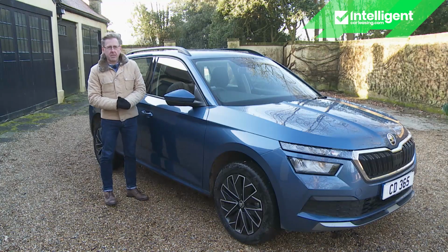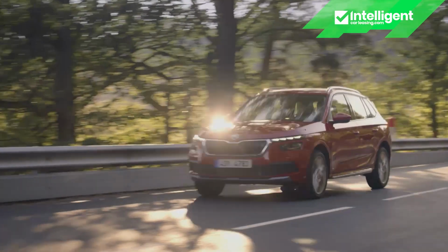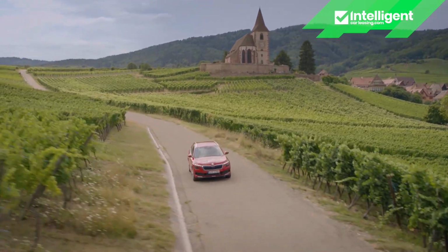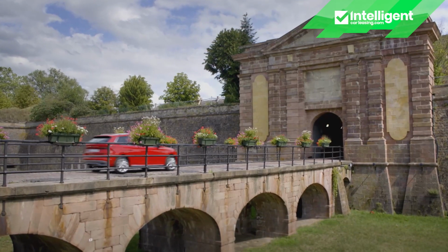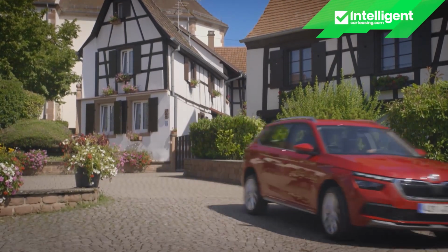But let's get to the bottom line here, which is that whatever you pitch against it, the value proposition of this Skoda will probably end up looking pretty strong, especially once you've taken its strong, likely residual value performance into account.